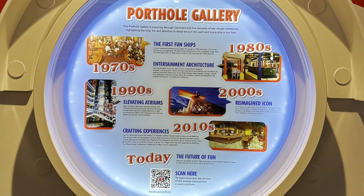Hey, one more piece that is just a neat observance. Whoa. Look at the backs of these chairs. Are those silhouettes of all the different classes of ships for Carnival? Sure is. We see you, Carnival Easter eggs. You are everywhere. That is so cool.